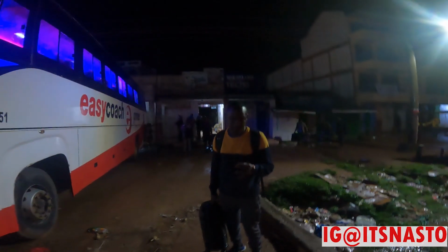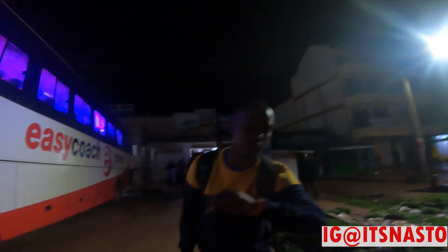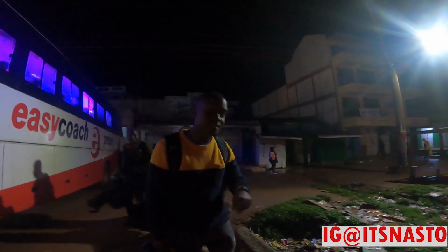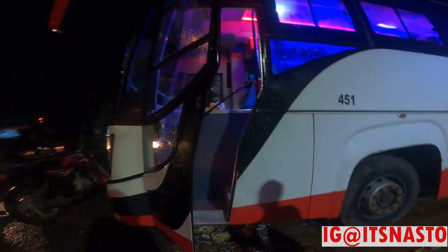Yeah, so it's boarding time now. The bus is ready to go. The departure time was 7:30. No, 7:15. So now it's 7:15. They have two buses, one for 7:15 and the other one for 7:30. So these are their new buses. Let's go in and see how the buses look.